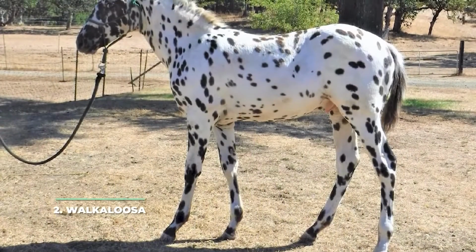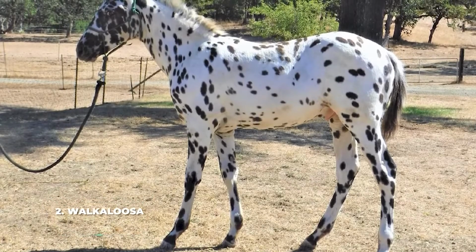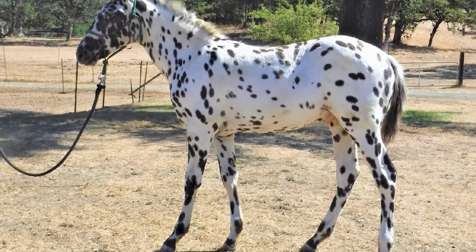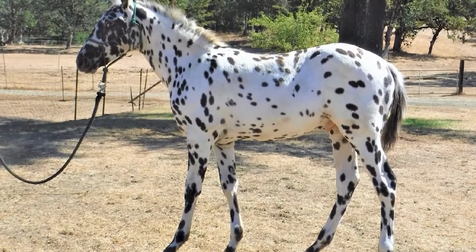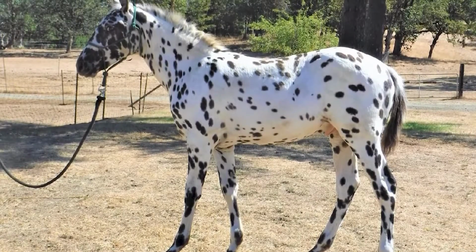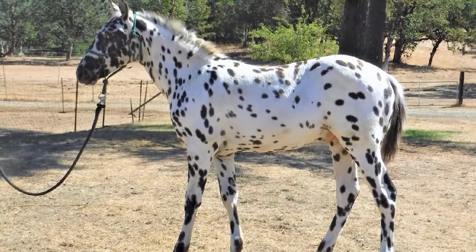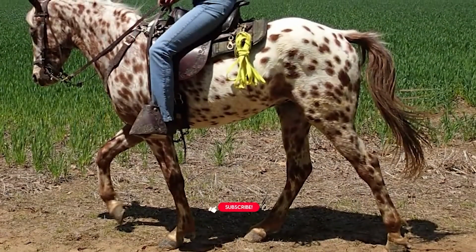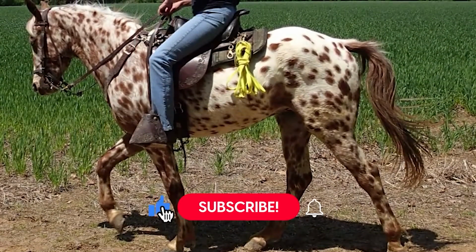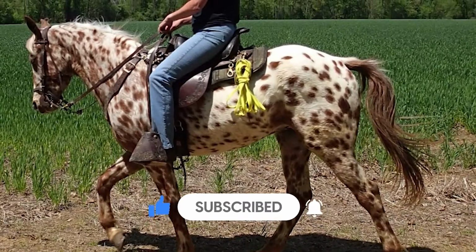Number 2 is the Walkaloosa. While many people don't consider the Walkaloosa horse breed to actually count as its very own pick, it's actually unique enough in our book to earn its spot on our list. Walkaloosa horses are pretty much just any gaited horse with an Appaloosa coloring. What makes the Walkaloosa special over any other breed out there is the fact that their gaits are especially smooth, making this breed one of the top choices for people that like to ride all day long.